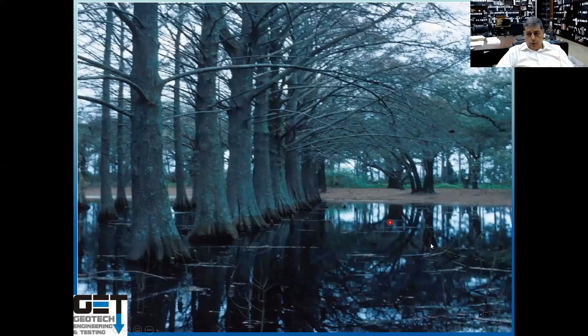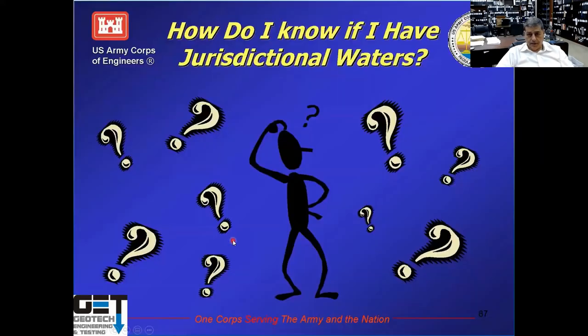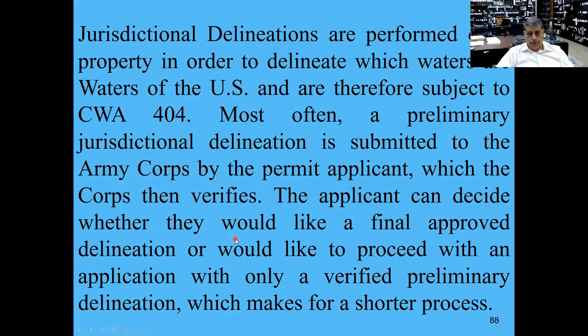See another area where it's wetland here, of course. See, the trees are inundated. So how do I know I've got a wetland, a jurisdictional water? A jurisdictional delineation to see if you got a wetland out there? Or basically, in order to delineate it, according to U.S.